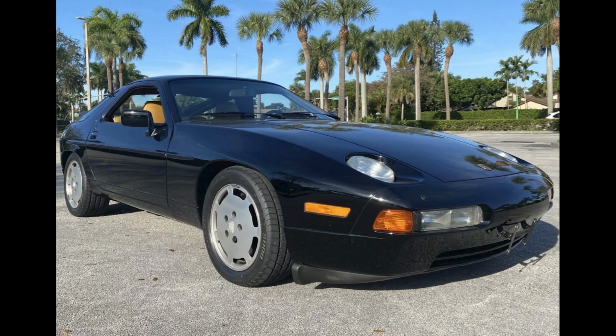One car on Bring a Trailer was bid with its reserve not met today, January 17th. A black 1988 Porsche 928 S4 with 40,000 miles was bid to $52,500.